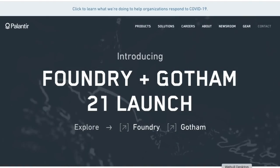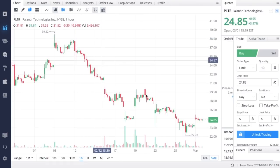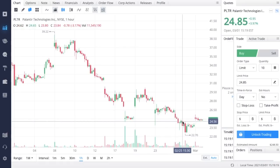Coming over to the chart of Palantir, we can see that over the last week and a half, Palantir has fallen a significant amount. The overall market was having a pretty large correction over fears of inflation, and we all saw the rising 10-year treasury yields. Palantir actually had a very significant sell-off after its earnings announcement and the share lockup period expired, but we are seeing it bounce back up today, about 4% at the time that I am currently recording this video.